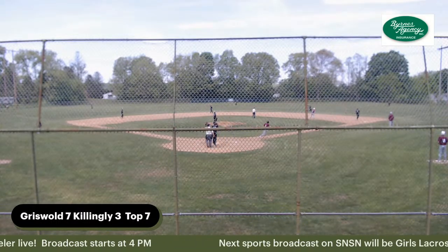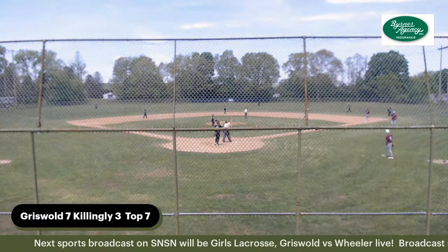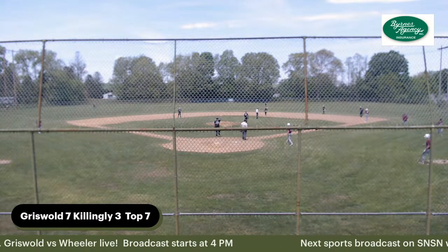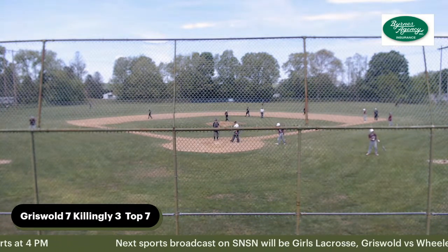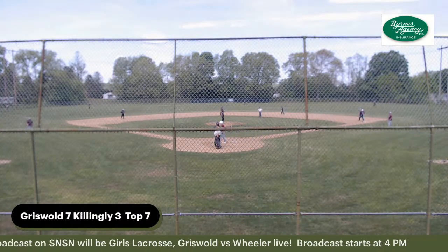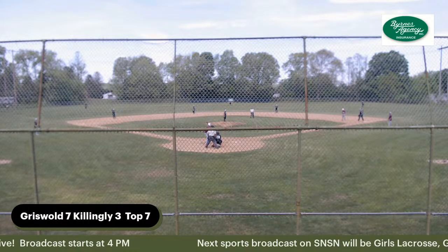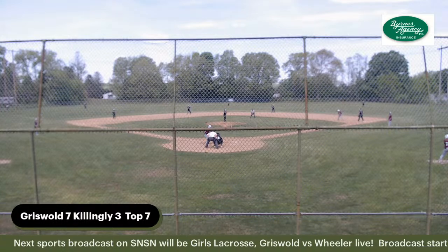There's a fly ball to right field. That's going to fade into foul territory and caught nicely out there by Hopkins. So that'll make the 2nd out here in the top of the 7th for Killingly. It's Killingly down to their final out. And if they get this out, then the Wolverines will have swept the series with Killingly this year. And they hadn't beaten them in like 3 years.